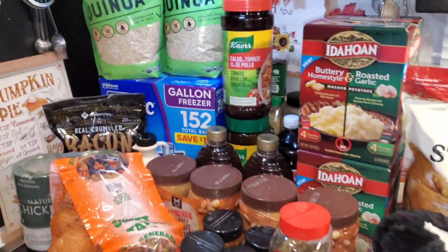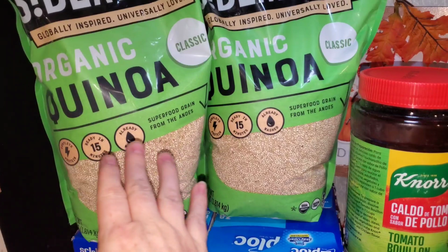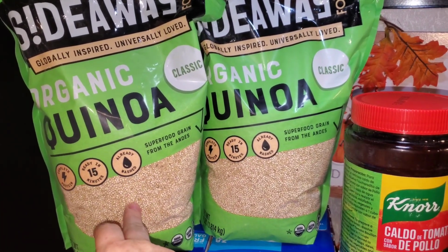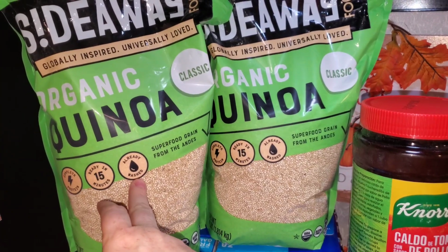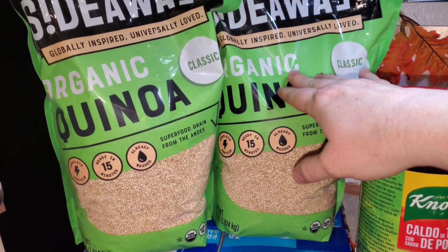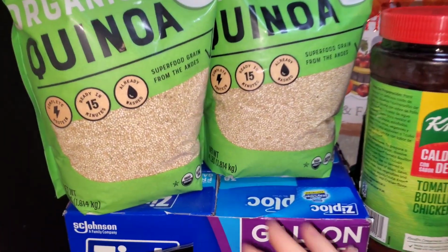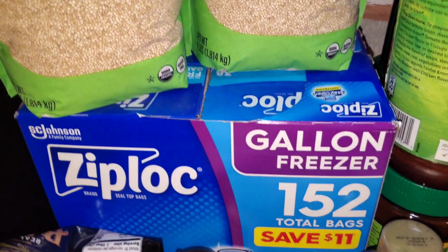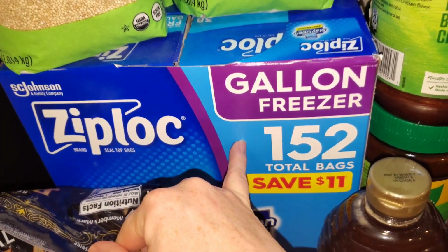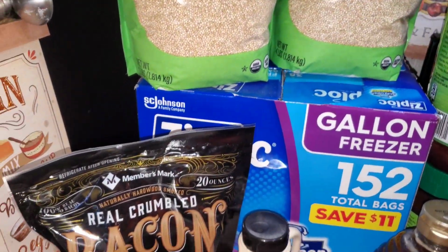So I'm going to start over here. This is part of the online order. You get 4 pounds in each of these bags. They are under $9 a piece. That is a great deal for organic quinoa. This is something I've bought on many occasions, so I wanted to get 2 of those. That will last us for a good while. We have a large box of freezer bags here, 152 in here. Those will also last us all the way through winter.